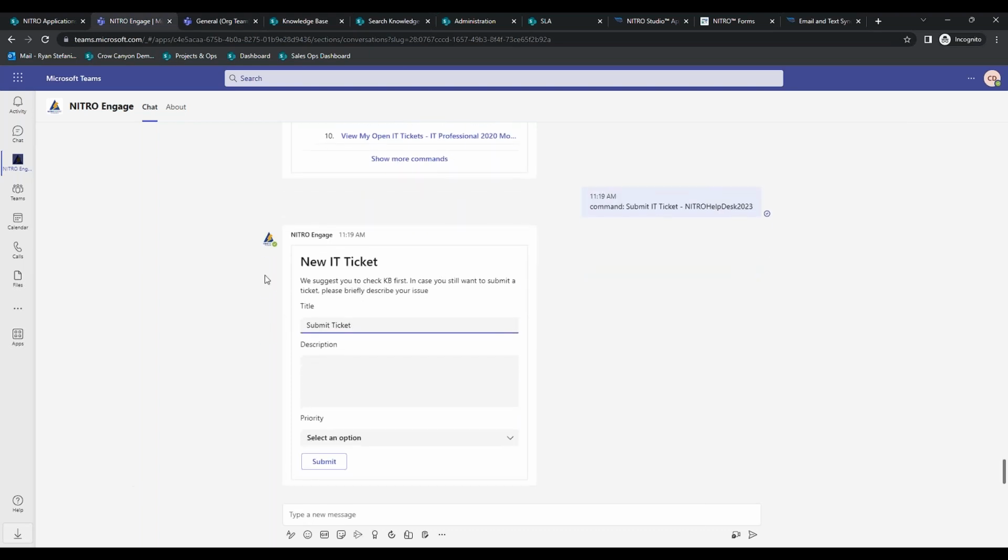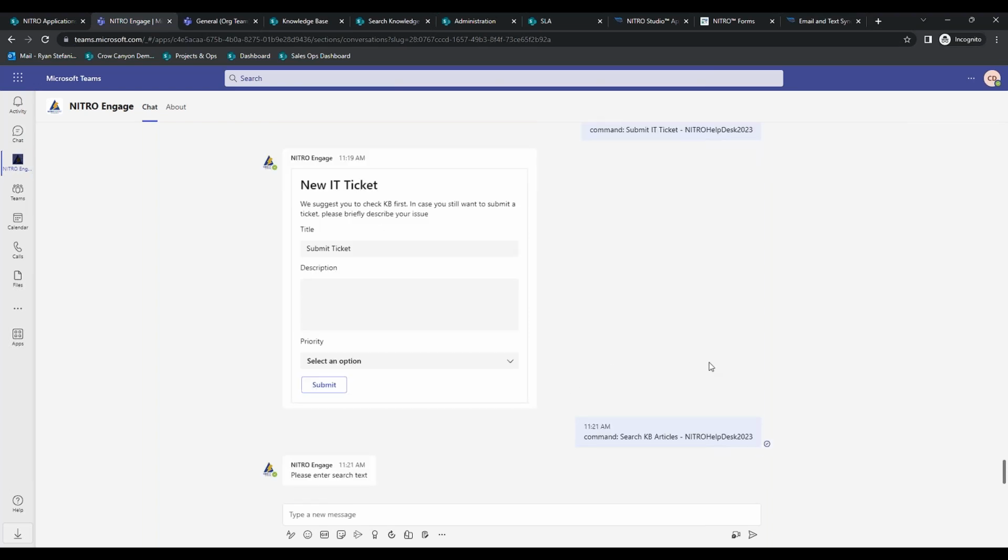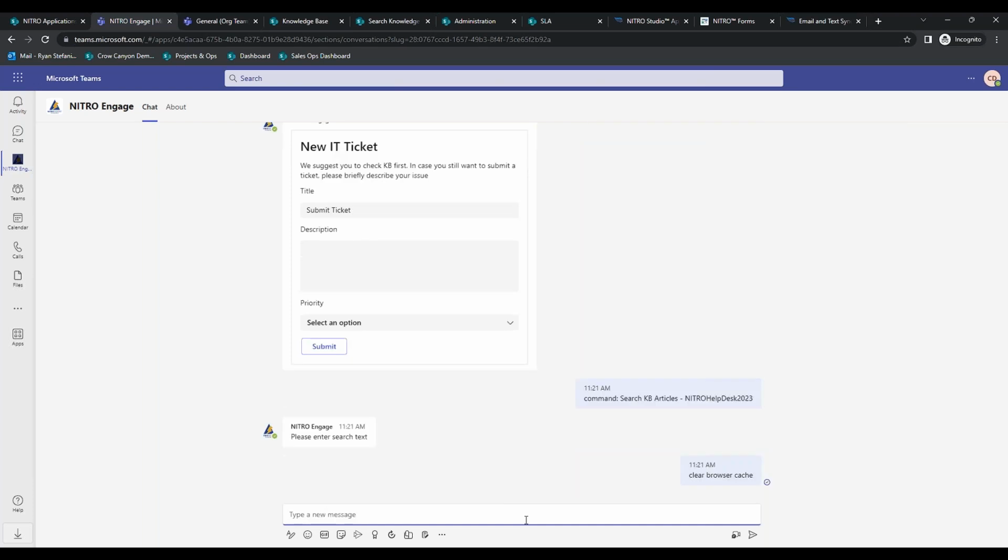So instead of just providing them a ticket form, what we can actually do is, well, I've said it like 5 times, guide them through the process, right? So if they're having issues with clearing browser cache, they can type in their problem.